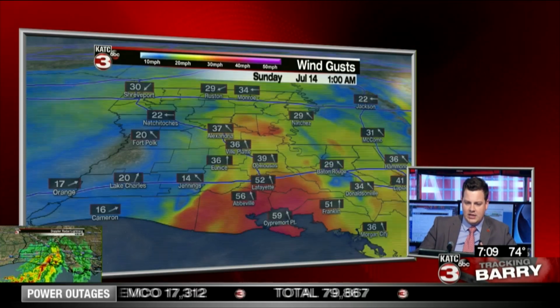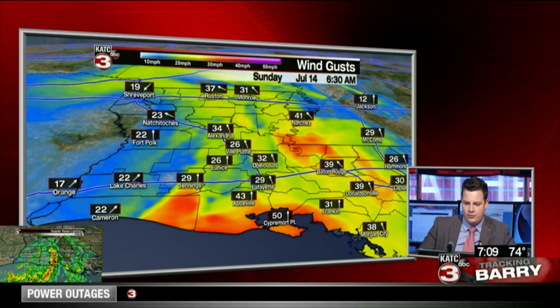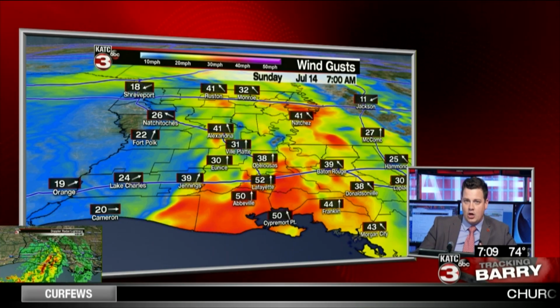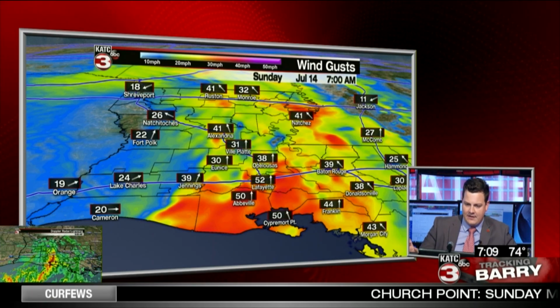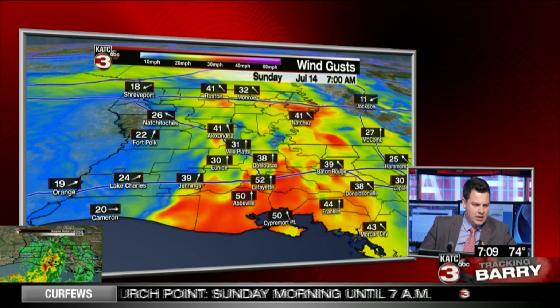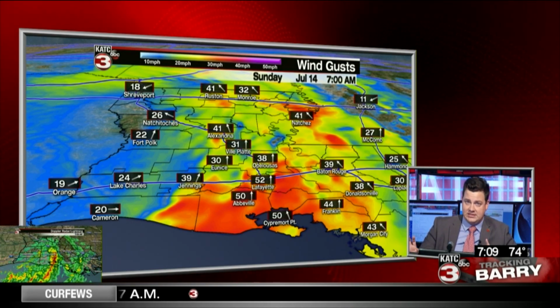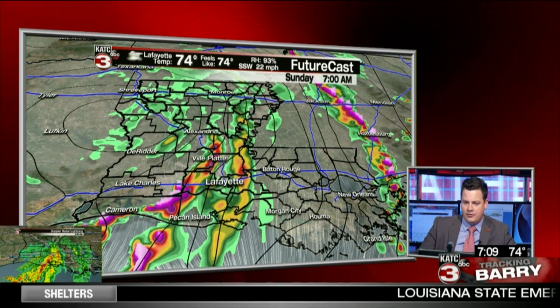We do have the wind gusts that are up there as well, 40, 50 mile an hour wind gusts. That lasted all the way through the night, and it is still ongoing. At 7 o'clock, we had a gust in Lafayette at 52, which is one of the highest we have clocked in the city. Going all the way back to last night, we had a 52 mile an hour wind gust. So it's still just as strong as it was last night, if not a little stronger in some areas. Abbeville's at 50, Ville Platte's at about 31. Again, these are gusts, not necessarily sustained winds, but just running off of the radar here. We're going to have another day of this at least.